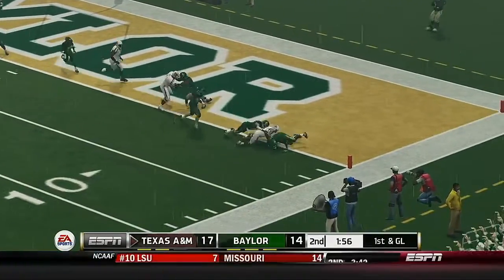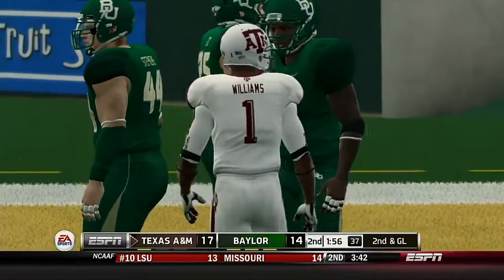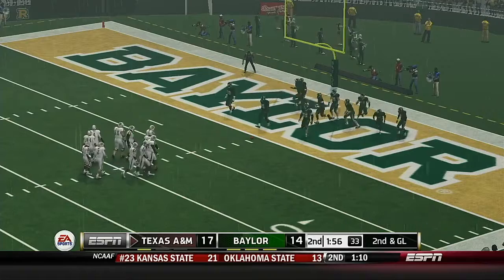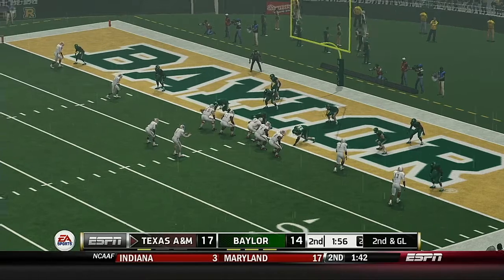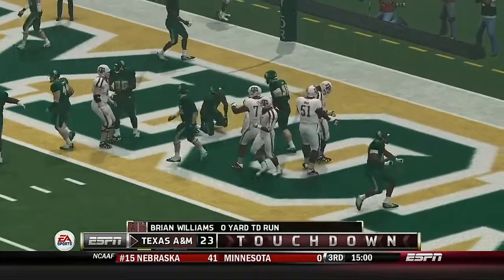Hands it off. Room around the corner. Tackle outside after a nice pickup. Williams gets 6 yards on the carry. Texas A&M's going to have to use their second time out of the half. Touchdown, A&M.